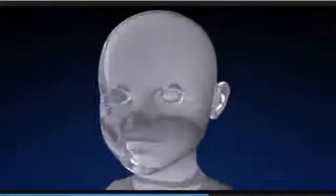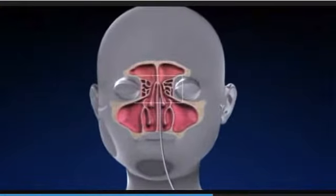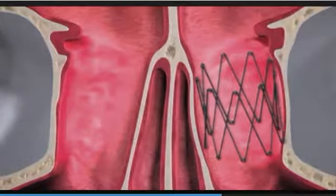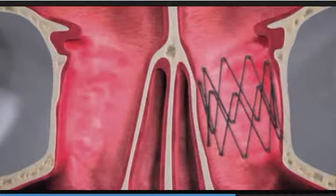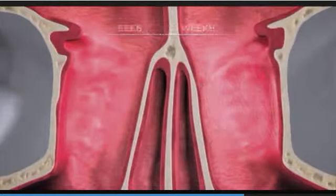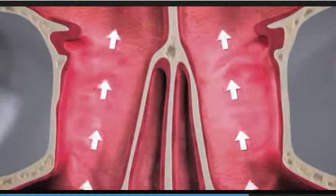Delivered by a thin catheter through the nose, the device is placed in the surgically cleared passageway where it expands against the lining of the sinus. There, it releases an anti-inflammatory medication that helps promote healing and lessens inflammation. The implant dissolves in 4 to 6 weeks, but its effects are believed to be long-standing.